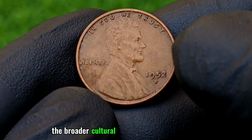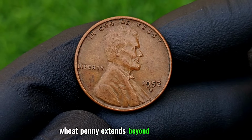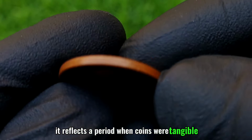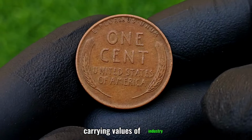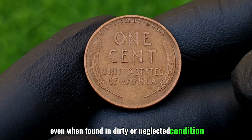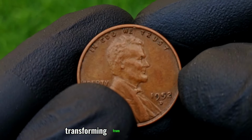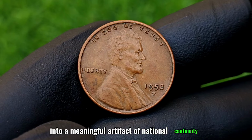The broader cultural significance of the 1952 D wheat penny extends beyond numismatics. It reflects a period when coins were tangible storytellers of the American experience, carrying values of industry, unity, and everyday perseverance. Even when found in dirty or neglected condition, the coin remains an object of rediscovery, transforming from an overlooked relic into a meaningful artifact of national continuity.